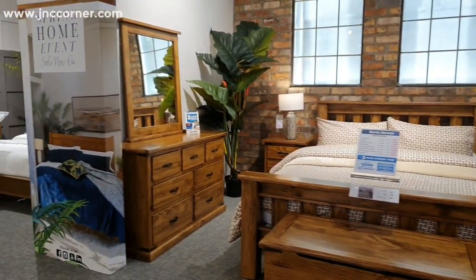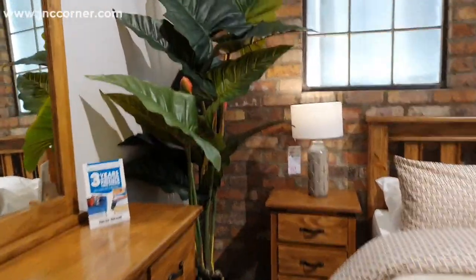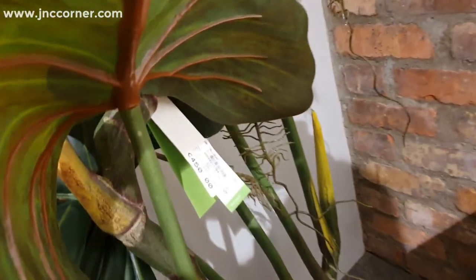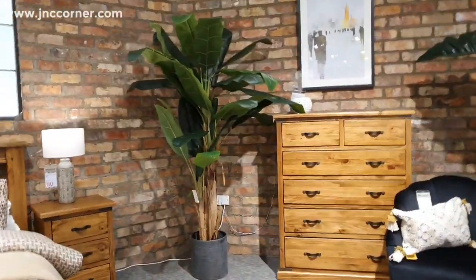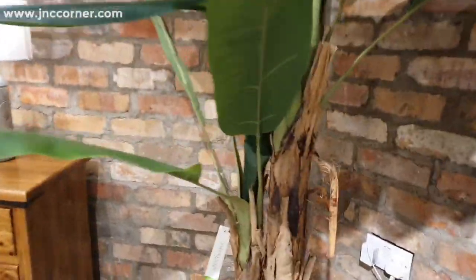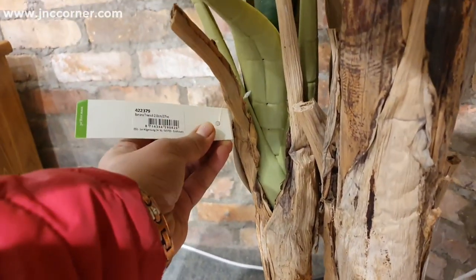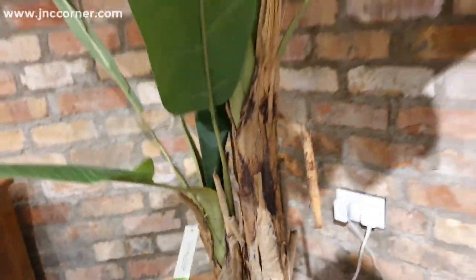Another one here. I like the accessories, the plant accessories. They are artificial. And how much is it? It's $450, but they are very nice in the room. This one looks like a banana tree. And how much is this? Let us see. I'm not entirely sure. There's no price.